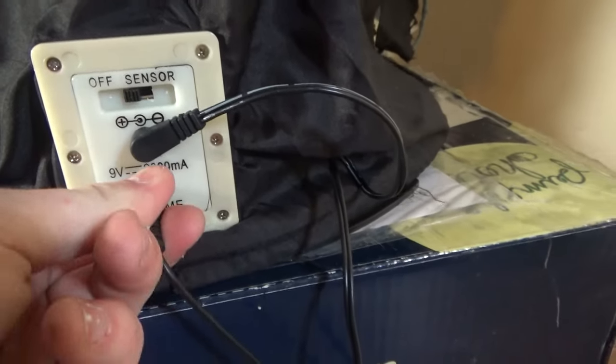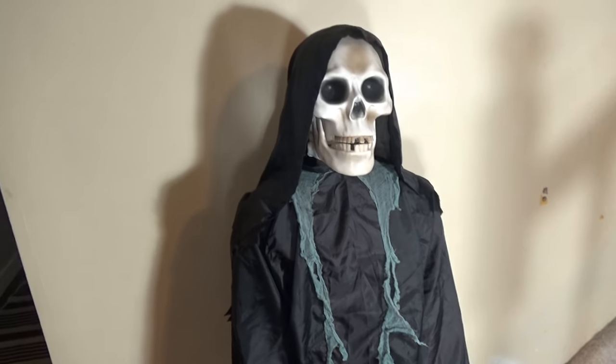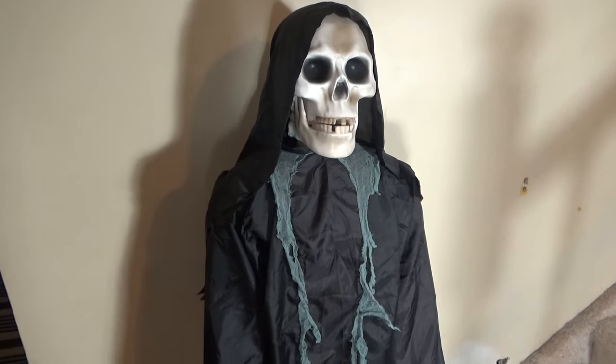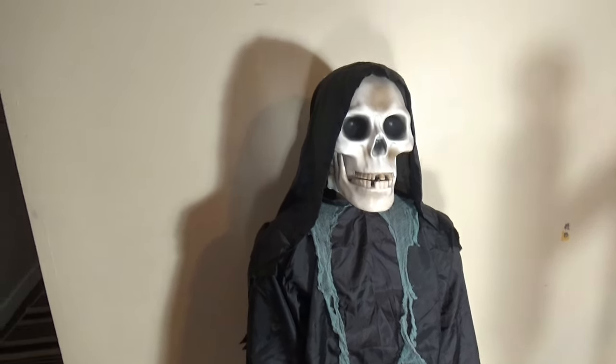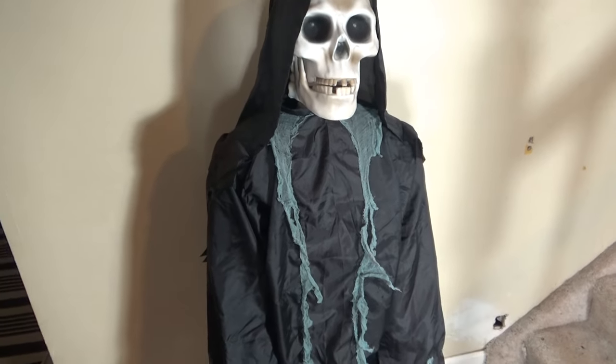So yeah, that's basically it up close. Again, super cool piece. You can't really get the full effect until we activate him for you guys, but even just a static prop, he looks super cool. It's kind of disappointing. This one is super animated, and even just a non-animated version, if you go to a party store or something, you won't see something as detailed as this and as large as this just for an outside prop, so that's kind of a shame.